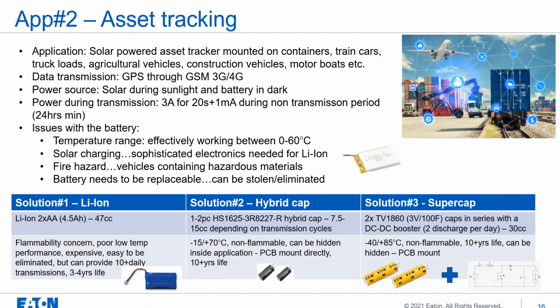To charge lithium ion off of a solar panel, it takes a fair amount of electronics to keep the lithium ion safe. And then fire hazards are a common thing that we hear, especially from vehicles, and any hazardous materials are frowned upon. A common area also with batteries is it needs to be replaceable because of the lifetime. And we also see that sometimes they're stolen and taken, so they'll want to take them out of the system. But they are still used.